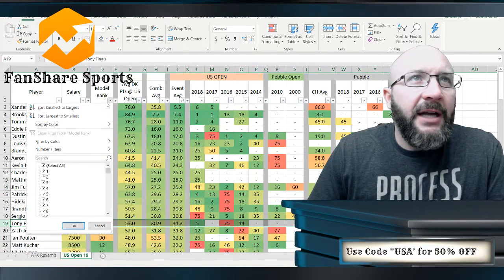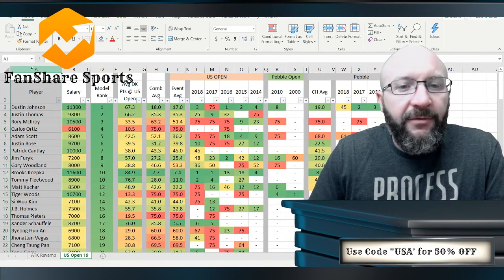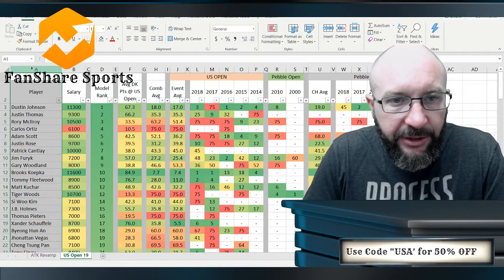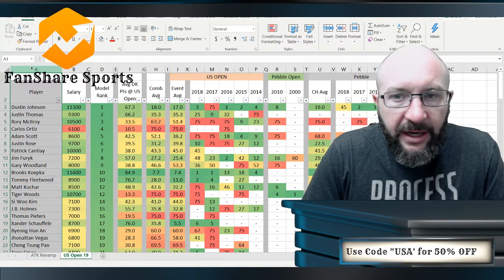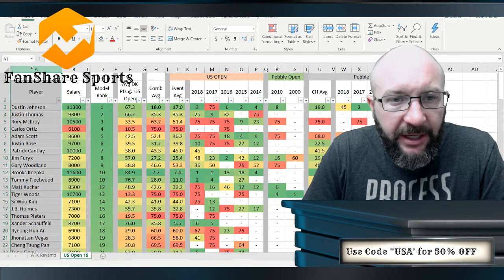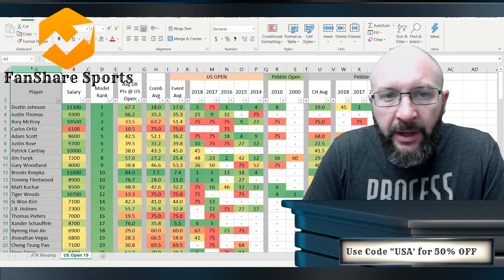But with that, guys, I will sort it back by the model. I'll show you what my ranks are for the week based on my model. Again, Carlos Ortiz an outlier. You can toss that out. But everything else, I think the model's pretty well in line this week. I like where it's come out, and I'll be utilizing it for my player pool selection.